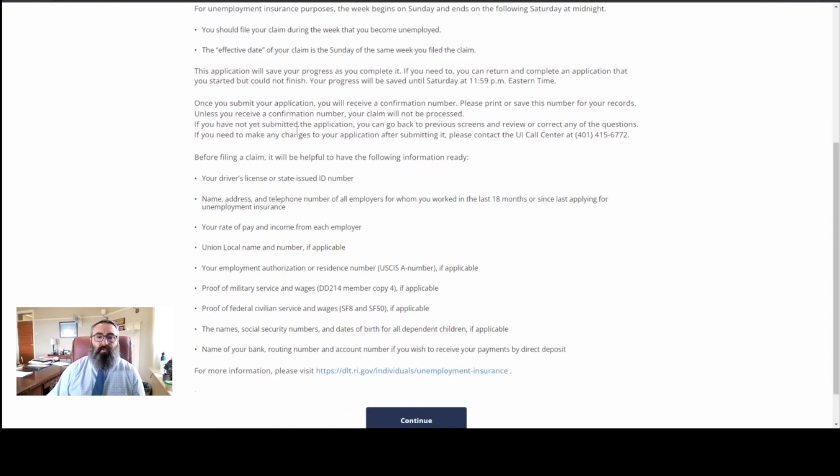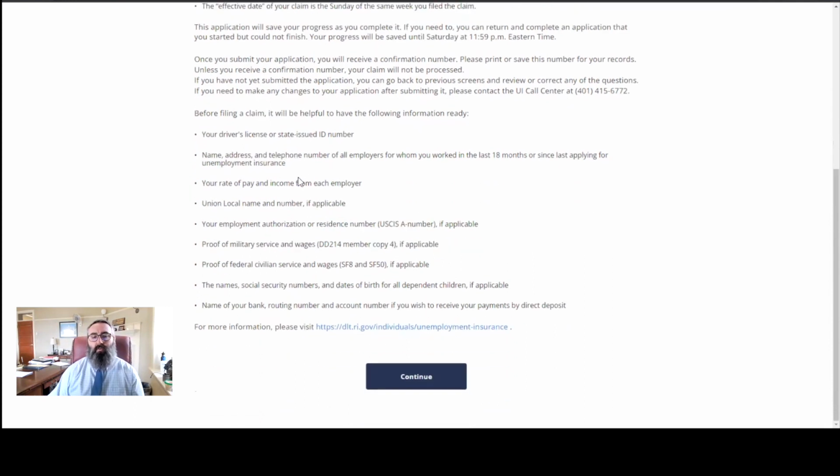Before filing the claim, it will be helpful to have this information ready. Your driver's license or state ID, name, address, and telephone number for all the employers that you may have worked for in the last 18 months, the rate of pay from each employer, your union's local name and number if you're in a union, your employment authorization or residence number, proof of military service and wages if you were in the military, proof of federal civilian service and wages if you've worked for the federal government. Names of your kids, social security numbers, dates of birth, name of your bank, the routing number, and the account number. So all this stuff, which is stuff that you should have somewhere, you should compile it all and then complete the application.